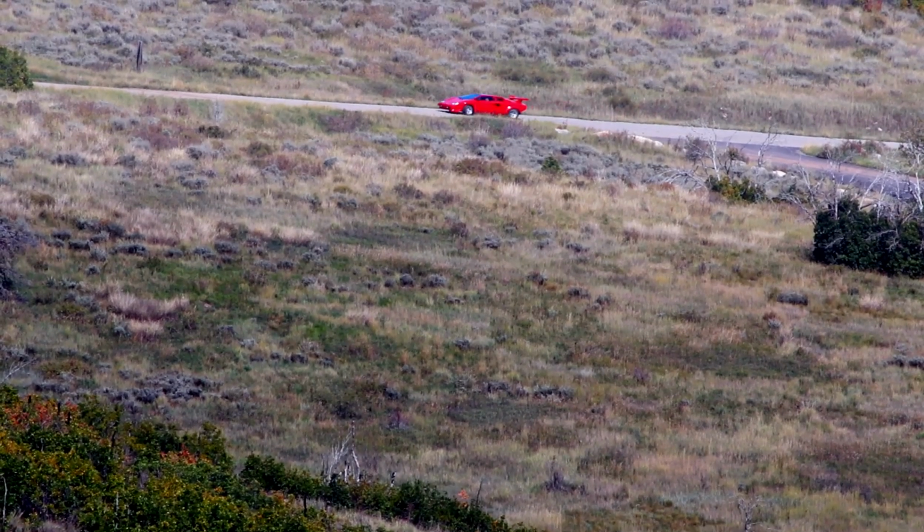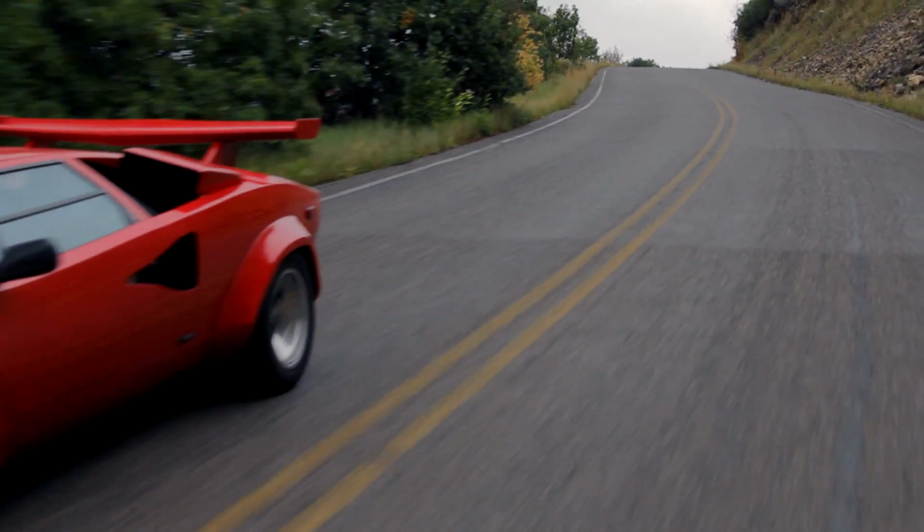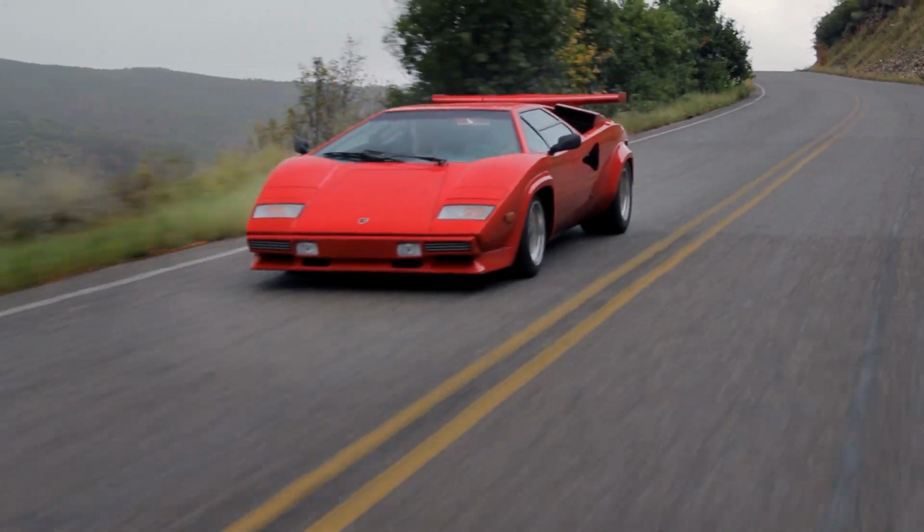Do I really need to tell you what this car is? I'm guessing I probably don't, but in case you're slow or you're just catching up, yes, this is a Lamborghini Countach. This is a 1985 5000S.